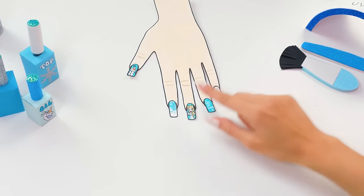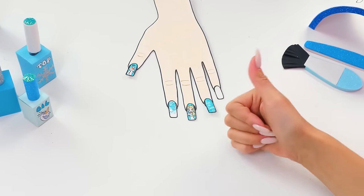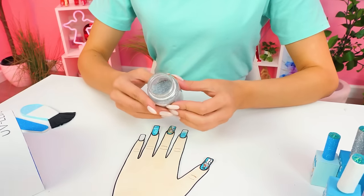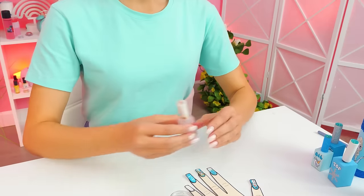First, we should check. Perfect. But we're not done yet. Such an outstanding manicure needs glitter. Ah, it shines so brightly.